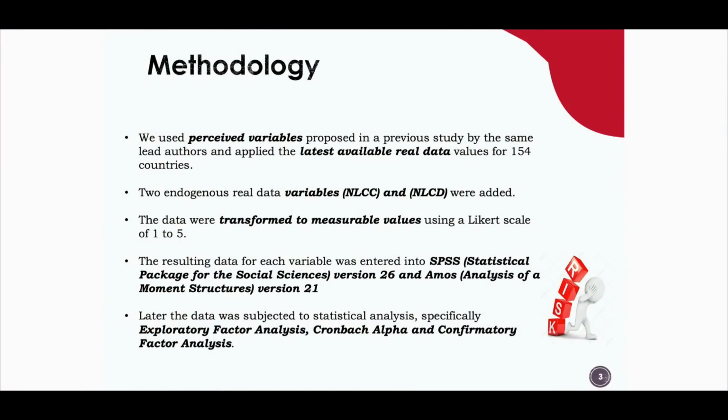In our method, we use perceived variables proposed in a previous study by us and applied real data values for 154 countries. We then sought to determine the model's relationship with the level of current COVID-19 cases and the level of current deaths related to COVID-19.